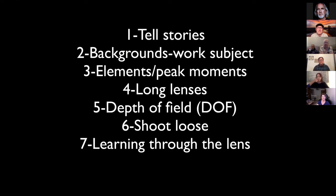Just kind of doing a little review here. Tips, telling stories. Can do it in every picture. Can do it in a series of pictures. Writing articles for magazines and books and things. A number of pictures helps. Looking for the background. Sometimes it only takes moving. There's certain cases where I've just moved a few inches, and it makes all the difference in the world, looking for that cleaner background.